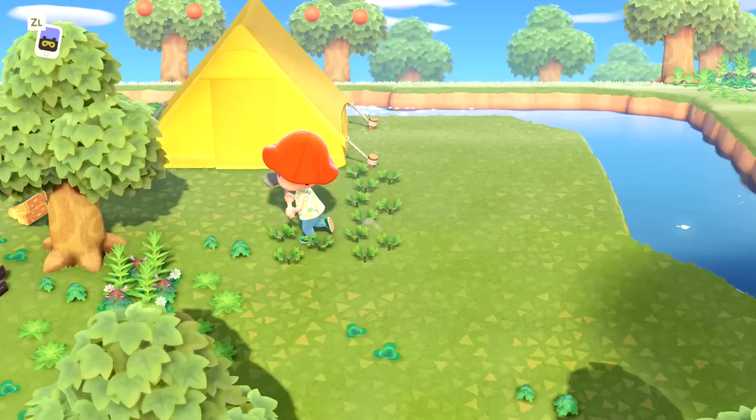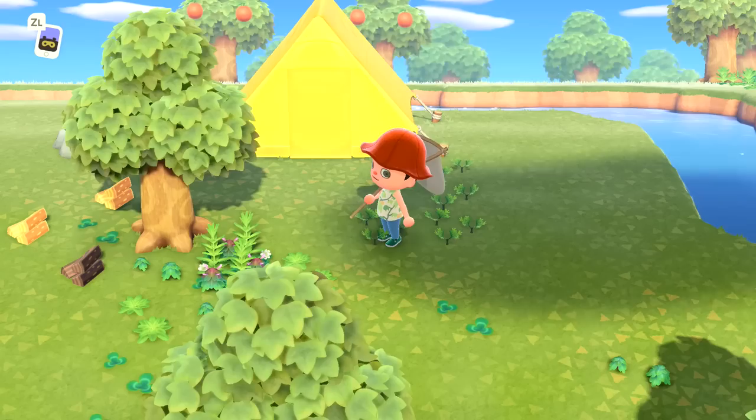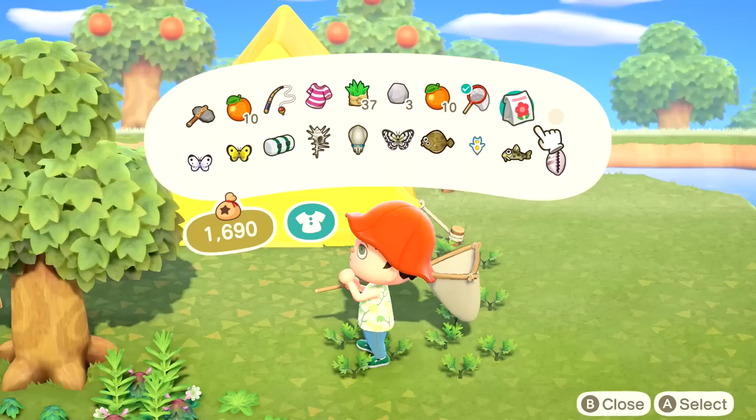And then if I get rid of this one little weed, and then try to face this way. I'm trying to be very specific with us. There we go. So it makes a little path. We go out and we just go this way.